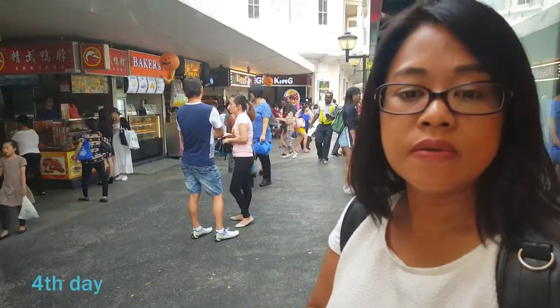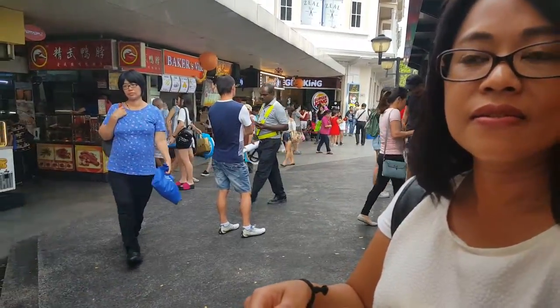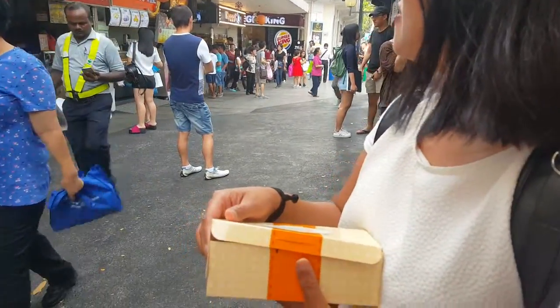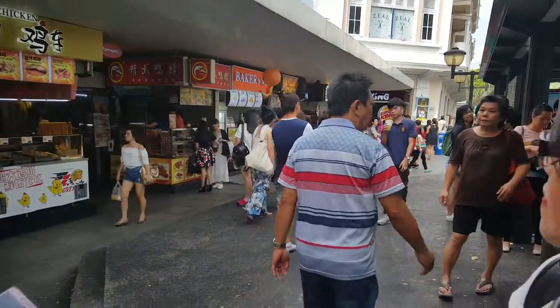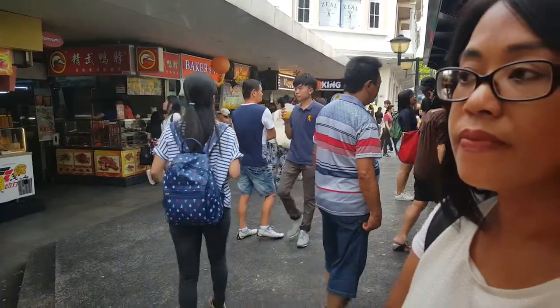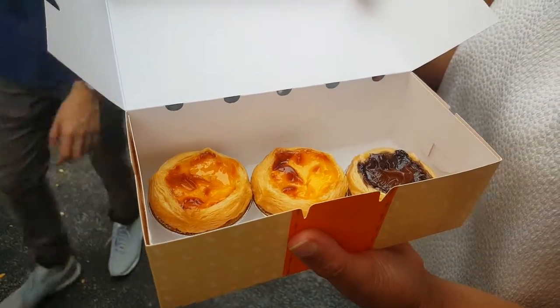Okay. We just had our lunch. We went back to eat some Korean chicken. And now we want to try some tarts, egg tarts. So we bought a few from that place right there. We bought two different types of chocolate tart and the regular or traditional egg tart.